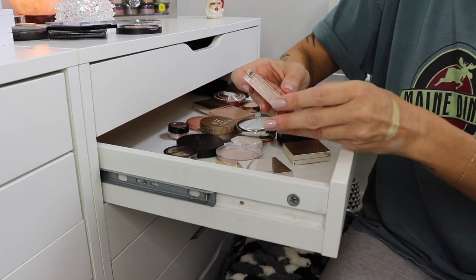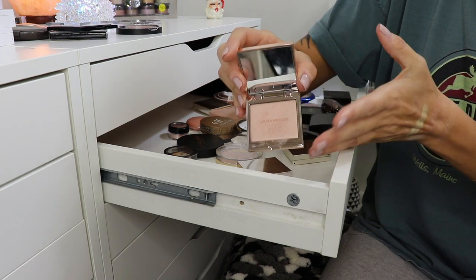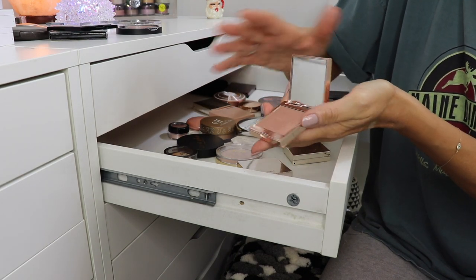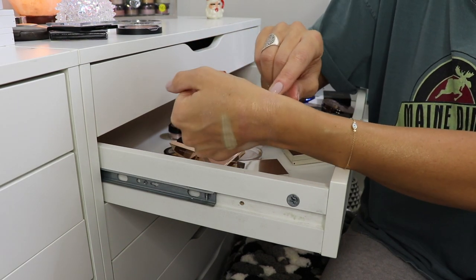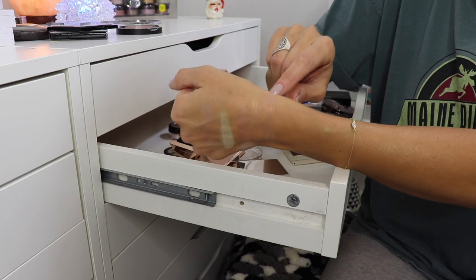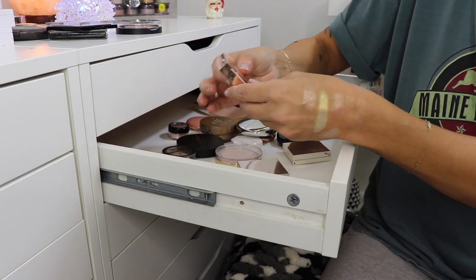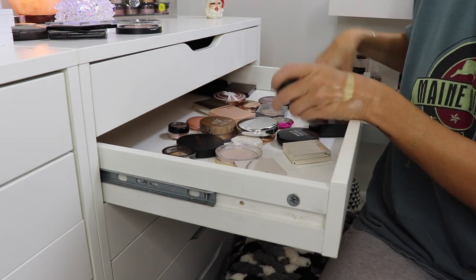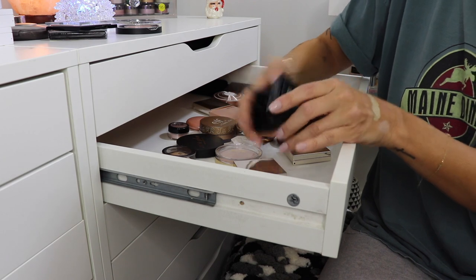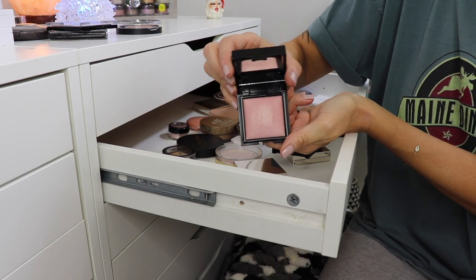Okay, let's do these two Laura Geller. Rose Glow. Very pretty. This is like a more subtle highlighter, in my opinion. That's such a pretty, just like delicate little pinky shade. I like that. I need to get that out to wear. What else? Where's the others? Oh, these two. So we have Rosado and Prosecco. This is Rosado. It's kind of pinky.